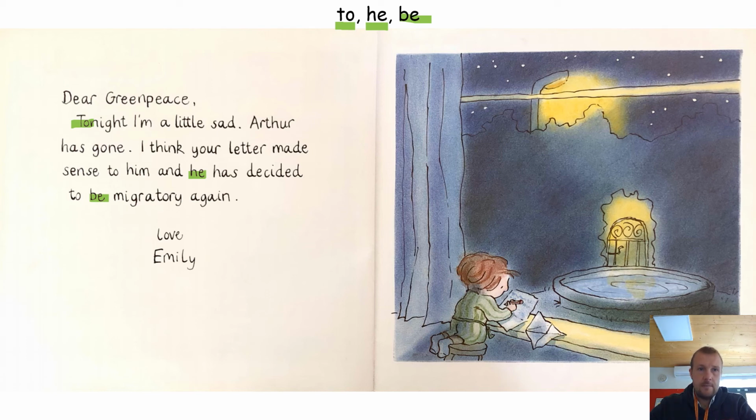Dear Greenpeace, tonight I'm a little sad. Arthur has gone. I think your letter made sense to him, and he has decided to be migratory, tricky word, migratory again. Love, Emily. Dear Greenpeace, tonight I'm a little sad. Arthur has gone. I think your letter made sense to him and he has decided to be migratory again.